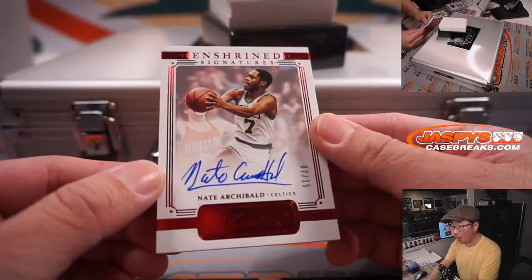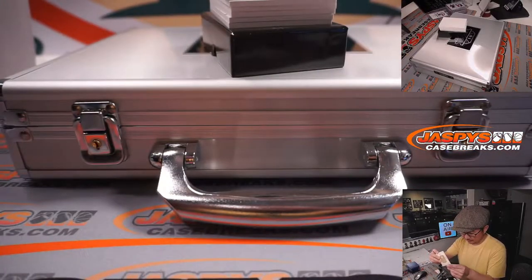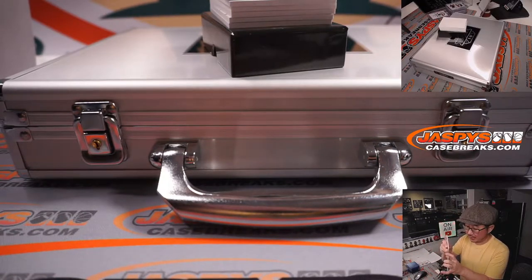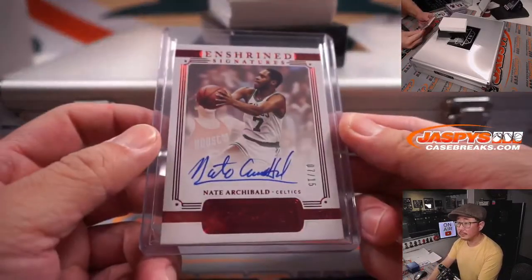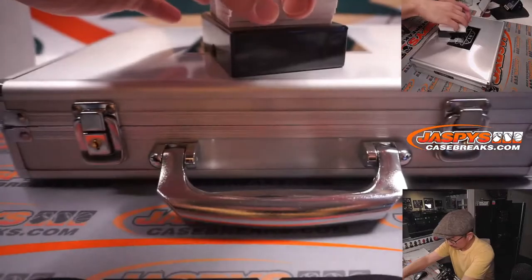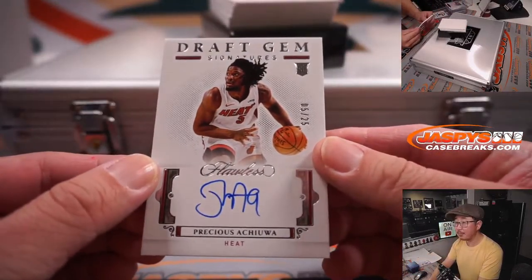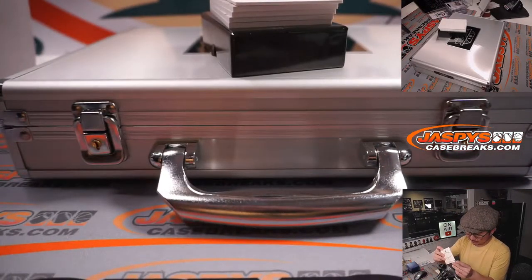Enshrined signatures, Nate Archibald, 7 out of 15. Nice old school Celtic going to Ken in Boston. We got draft gem signatures, Precious Achiuwa, 5 out of 25. Nice one for the Heat, Gretchen, Miami.